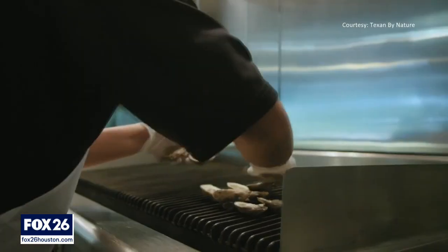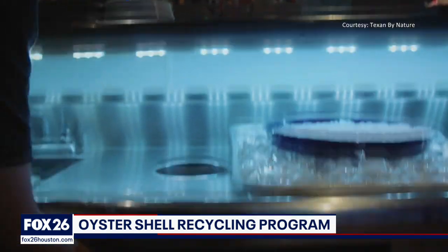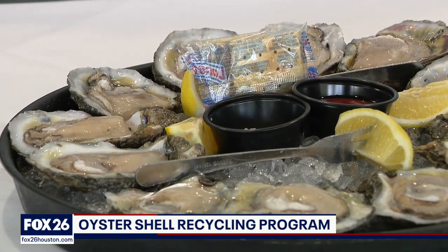Truly, we were taking the oysters and putting them into dumpsters. And so it needed to be some other way to save these oysters and do something with them. Since 2011, Tommy's Restaurant and Oyster Bar in Clear Lake has saved 500 tons of oyster shells from landfills. We've been able to recycle 1 million pounds through GBF's partnerships with other restaurants in Houston as well.